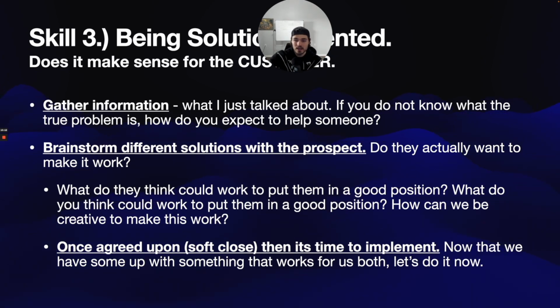Number 1, you need to establish, do they actually want to make it work? If they do want to make it work and you've established that, then you can start going into the actual questions. What could put them in a good position, right? What do you think could work to put them in a good position? How can we make it creative for this to work? All that good stuff, okay? It's being solution-oriented. Once you have agreed upon this, which, by the way, is a soft close.